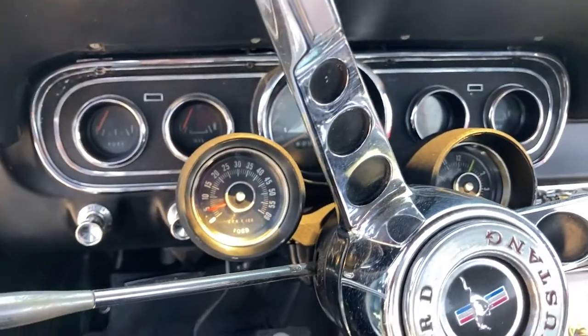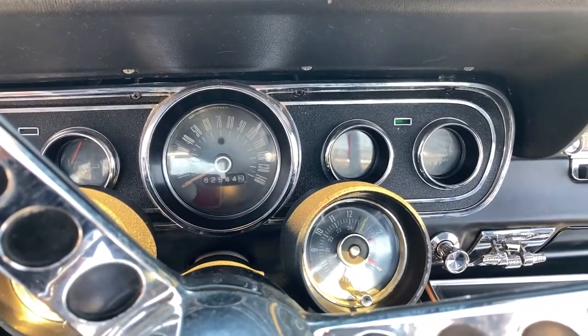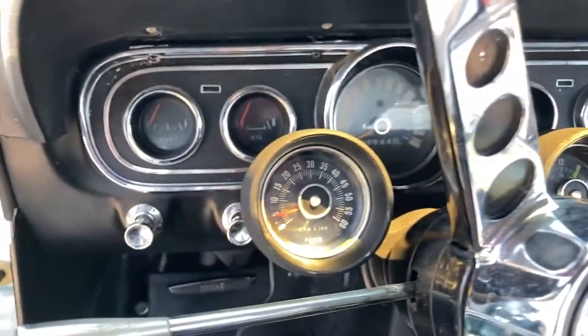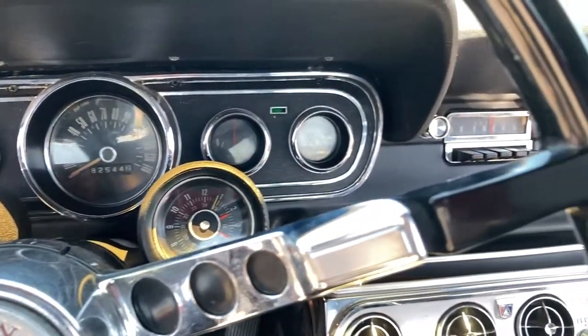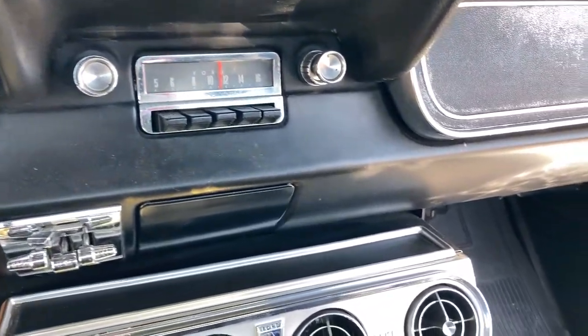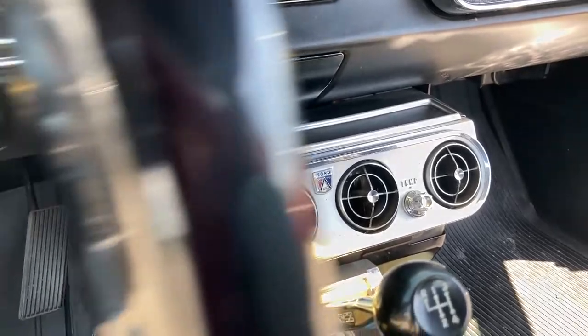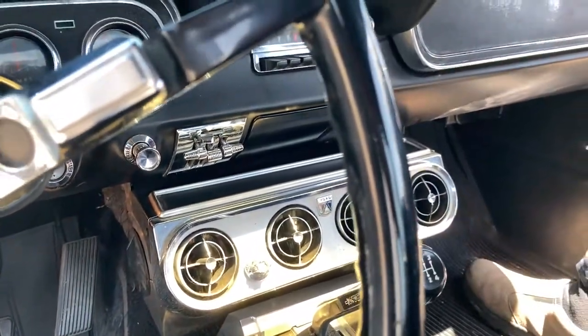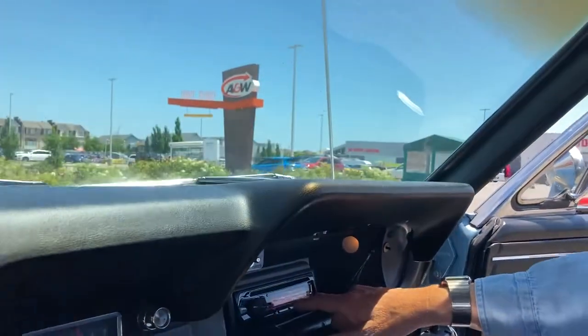Yeah. So these two, one's a tach, and the other one's a clock. Oh, right. Now, the tach right now is kind of stuck. It won't go above about 2,200 RPM, and the clock does not keep time. And the radio in there doesn't work, but I've got a nice Kenwood sitting in the glove box. And is that through a Bluetooth connection? No, it's got wires.